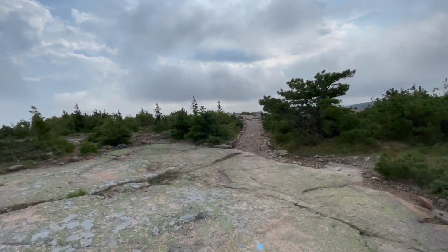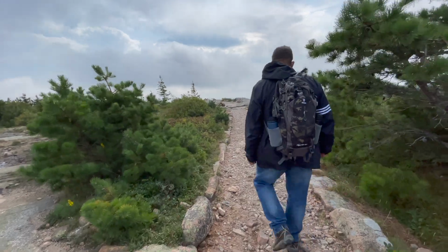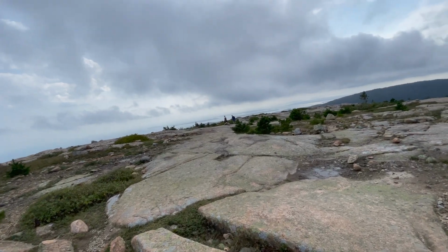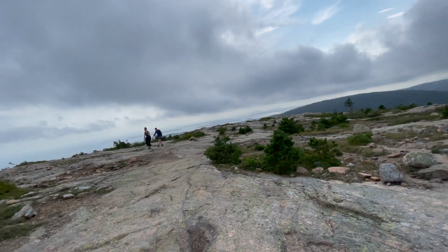Throughout the trail, you'll see these rock formations, and they were placed there just to let you know that you were on the path. Before they had sophisticated signs and different things like that, they used these rock formations to let people know that they were still on the path.